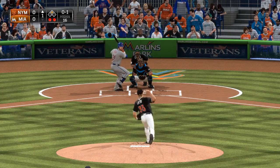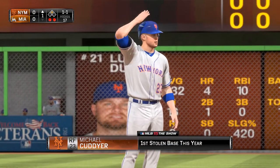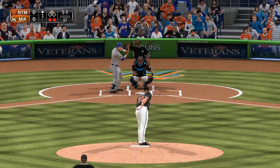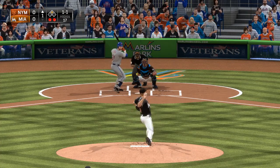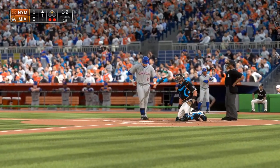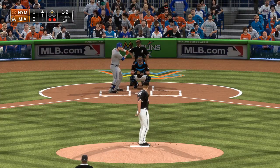He's set, now the pitch. Tries to shave the corner with that pitch, but it's 1-1. Well, you see there on the graphic, just his first stolen base here in the month of April. Here's the 1-1. In there, 1-2 now. And sometimes if you don't get to a guy like this early, then you're never going to get to him. So you don't want to let this chance pass you by.